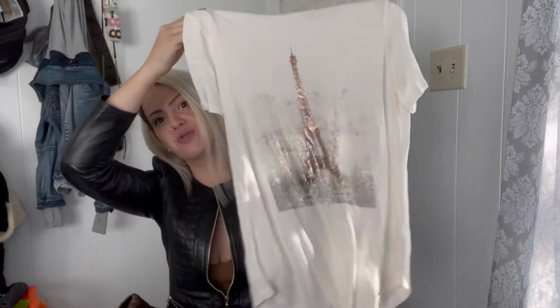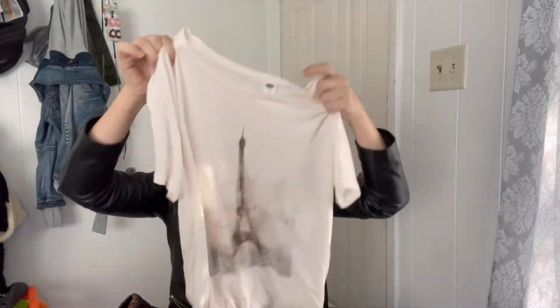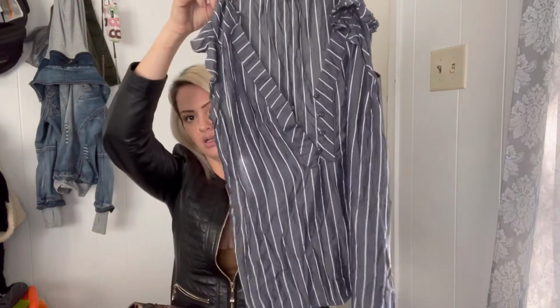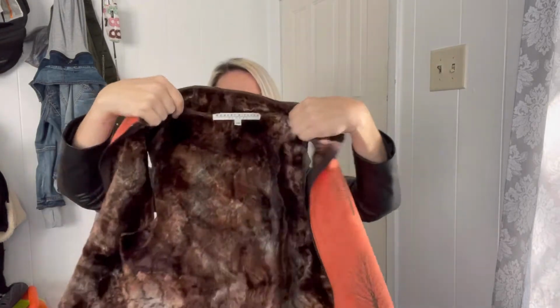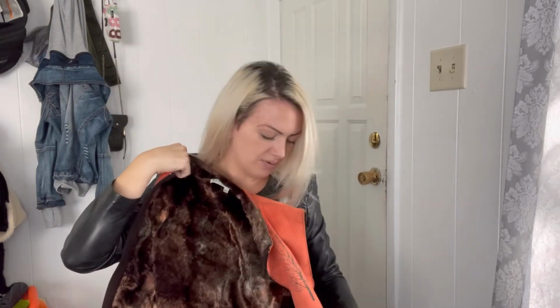I always start at Style too because they give you the most money for your items over Plato's. This is just an Old Navy piece. I wouldn't have picked it up because it's cream, but honestly, it's pretty much new. And again, $1 into $3.50 at Plato's and Style. I found quite a bit of stuff to flip directly there. Another Maurice's top to flip there. Now this one is for me. It's not real leather, I don't think, because I thought it was suede.